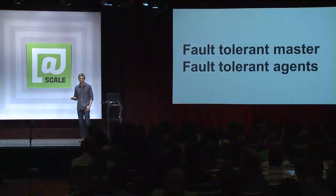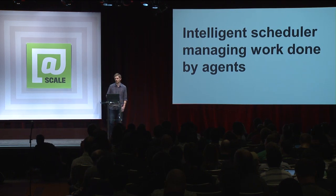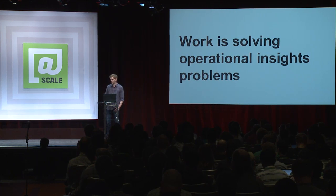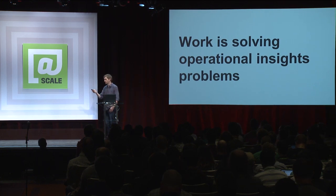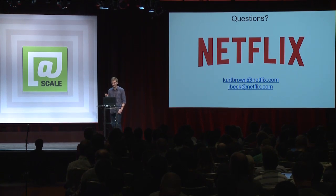Well, what is Mantis itself? So really, Mantis is a fault-tolerant master with fault-tolerant agents. And we have an intelligent scheduler that's managing the work that is done by those agents. And the work that those agents are performing is just operational insight problems. They're trying to solve these operational insight problems using that job abstraction like I showed before. And that's really the end of my presentation.